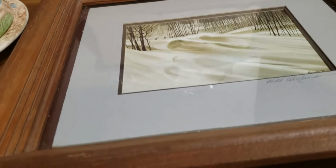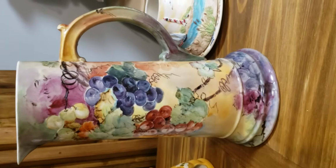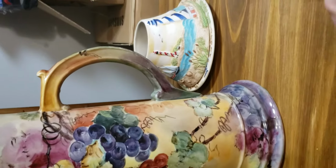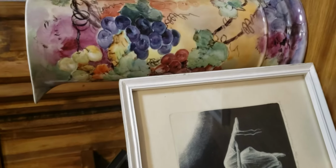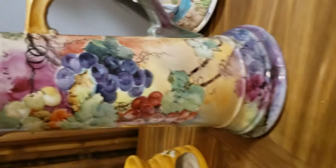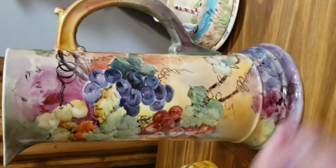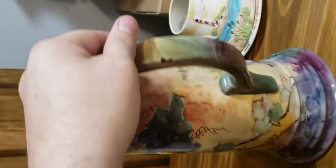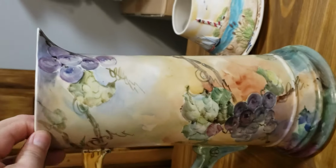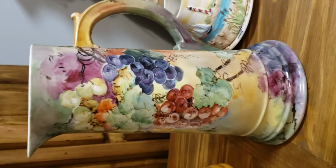And then my big find for this week that I was excited about is this. I'm going to turn this thing sideways. It's 16 inches tall, and as you can tell from this picture, that makes it look kind of small. So that is 16 inches tall. It says it's a water tankard or water pitcher. It has grapes and vines on it. It's actually a nice looking piece, very colorful.